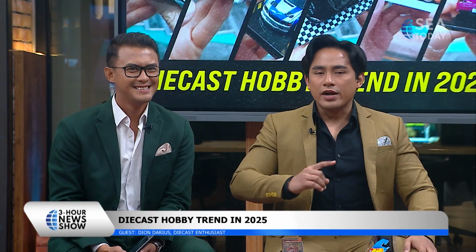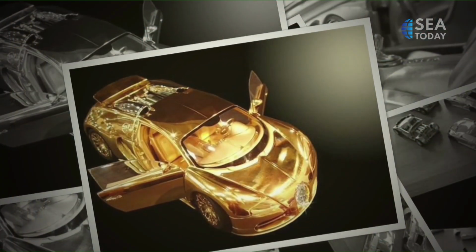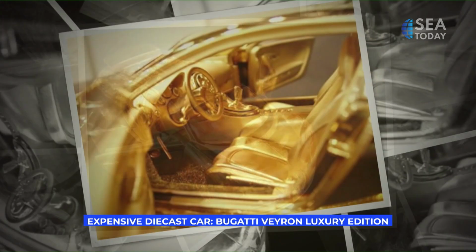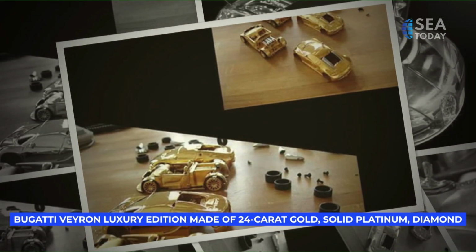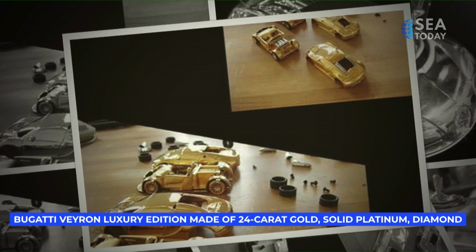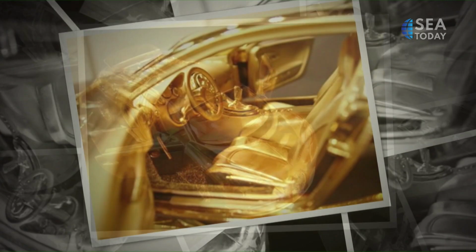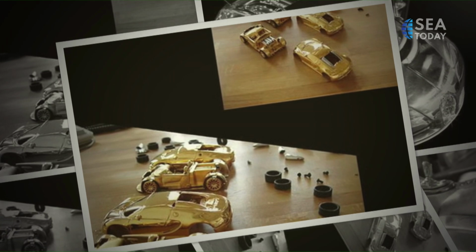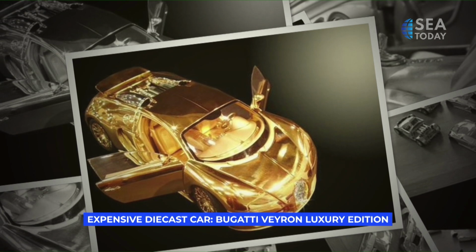Imagine. Okay, so talking about the collection, let's take a look at 3 of the most expensive diecast cars in the world. All right, here we go. First one, we have this diecast of Bugatti Veyron. This is not the classic miniature version of the Bugatti Veyron, but rather the luxurious model made by former Mercedes-Benz engineer Robert Gulpin. There are only 3 in the world, and the 1/18th reproduction is made of 24-karat gold, solid platinum, and adorned with a 7.2-karat diamond. It takes 2 months to make these diecast cars. Can you guess the price?